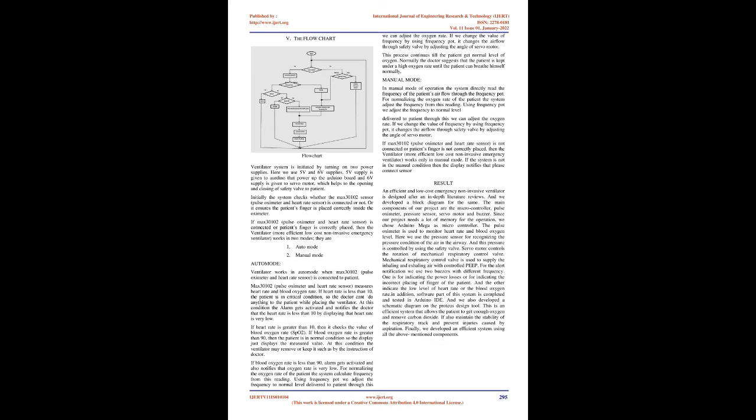Block diagram. In this system all processes are controlled by the Arduino microcontroller. Here we use two separate power supplies, one, 5V, to power up the Arduino board, and the other, 6V, to power up the servomotor, the respiration control valve. A MAX30102 sensor is connected from the patient to the Arduino board.